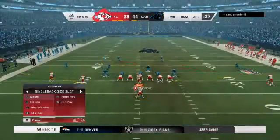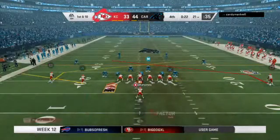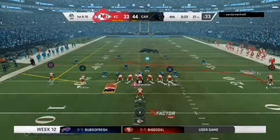Right on these two. Right on these two. Hey, ripple in. Yellow, yellow.